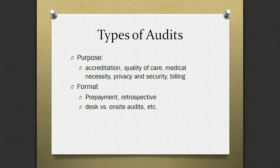The format of the audits can either be prepayment, before the payment is made, or retrospective, after the fact. So our MACs are doing prepayment reviews, so they will hold the payment until the documentation comes and they review it. Retrospective, the RACs can go back 3 years from the date of service, and really if you have a different kind of audit, maybe the ZPICs or one of the others, or an investigation from the Department of Justice, they can go back 10 years. So we need to think about that with our information governance, about retention of data and backups and how records will be accessed going back into the past.